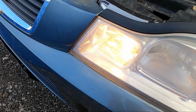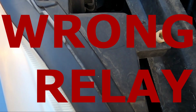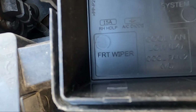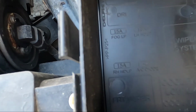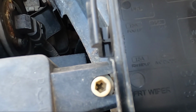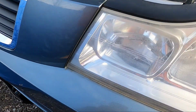The relay's out, but the light's still on. Do I have the right relay? It says DRL. It's a 4-pin relay. So the relay's out. Those are my brights. Let's see something here. Fog light. On. Got the fuses. Got the fog lamps. Clutch. Fuel pump, backup light. Oh, now they're out. I didn't touch anything, they just went out.